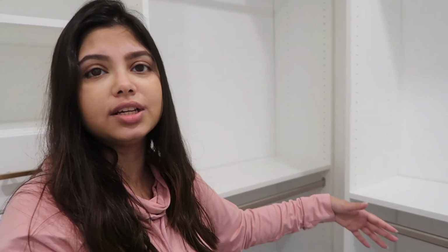And then we have more shelves on the top. This area is going to be Kaushik's. We are still getting our hangers. So I've got blue for him and pink for me. I know, so stereotypical, but we just like it that way. Kaushik likes dark blue, so I got that for him, and I got baby pink for myself.